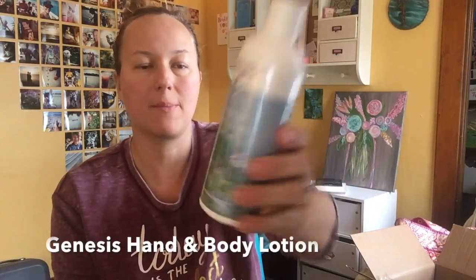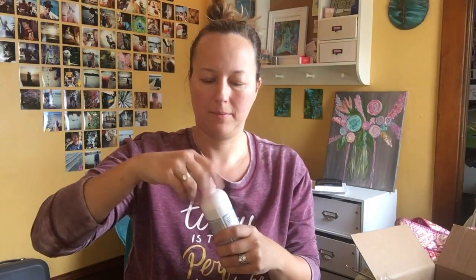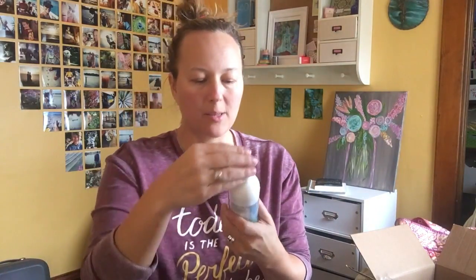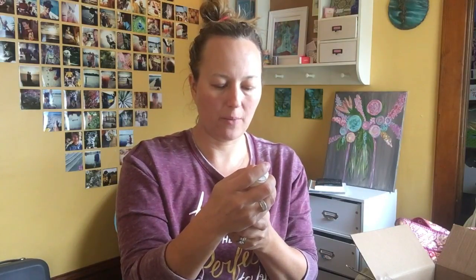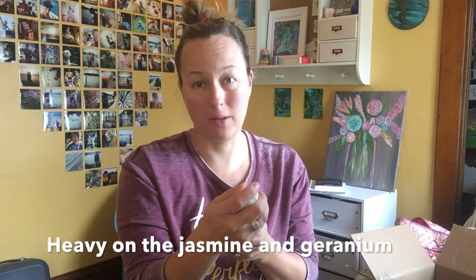Oh, this is new. Oh my gosh, I am super excited to smell this. Genesis Hand and Body Lotion. Let's see. I can't wait to smell this. I got this specifically because of the oils in here: Palmarosa, coriander, bergamot, geranium. Geranium is one of my favorites. I could smell it every day, use it every day. It's just beautiful. And you don't need a lot of it, which is awesome. I have it in my diffuser right now. I put three drops in because it's not a cheap oil. And jasmine is also not a cheap oil.